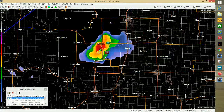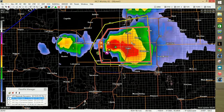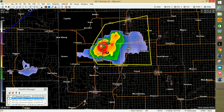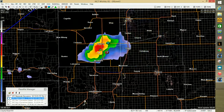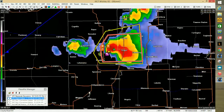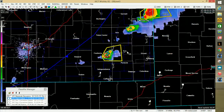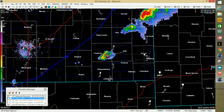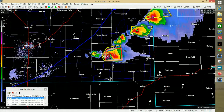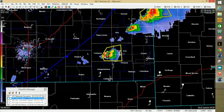And it is a right turner. These things are turning right. So Thayer, you're definitely Chanute, you're looking okay. Thank goodness, because Chanute's the more populated area. This is headed over toward the Pittsburgh area, so we'll definitely need to watch that. And this cell is also headed toward Fort Scott, so we'll definitely need to keep an eye on that as well.